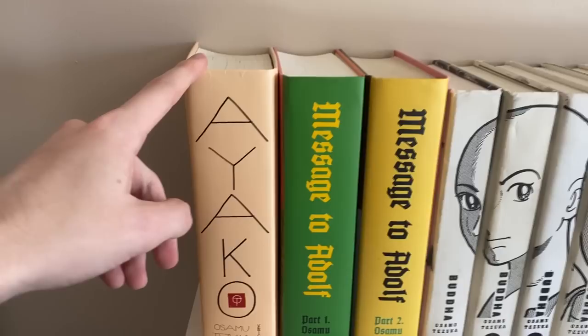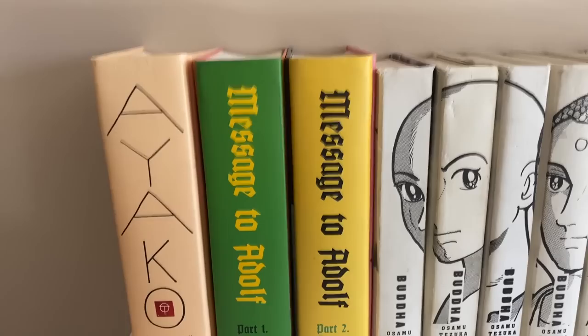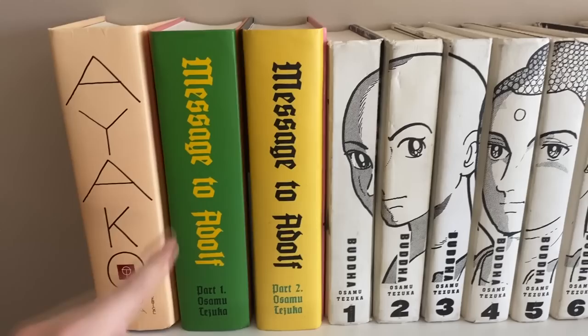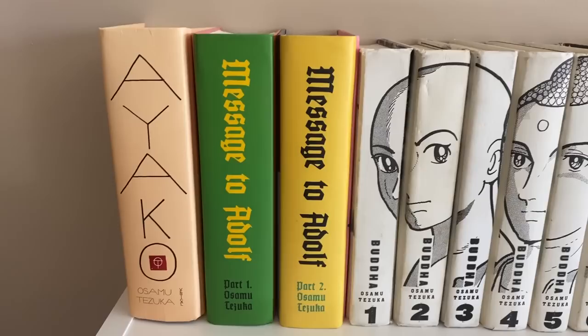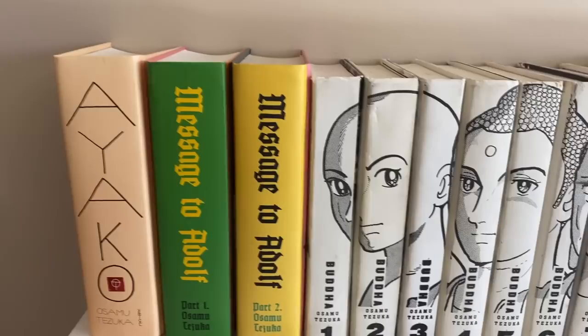Next to that, we have one of the only 10 out of 10 masterpiece manga in my entire collection that I've ever read, Message to Adolf. I know a lot of you guys have this in your collection and have not read it yet because it got reprinted. You picked it up after hearing great things, but you just haven't gotten to this one yet. I'm calling you out watching this video. You need to read this series. Just so beautifully done in every aspect. A little bit of a slow burn, but trust me, the payoff is worth it. One of the best manga endings of all time, in my opinion. Just a classic manga series I think everybody should read because it's still very relevant in our world today.